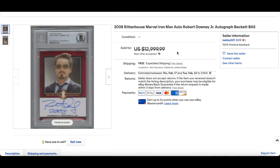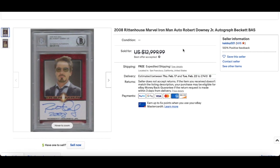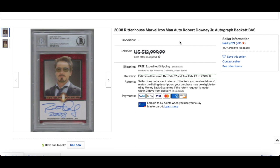And talking of underrated actors, Robert Downey Jr. autograph. This sold for $9,500, best offer accepted. And again, it's in a BGS autograph slab. Again, this is where roughly the price has been for the last month or two. There's only a couple that have sold recently. But yeah, solid sale, $9,500.